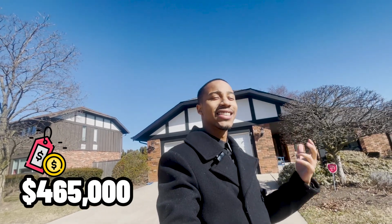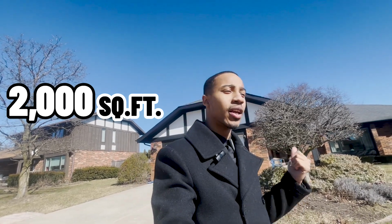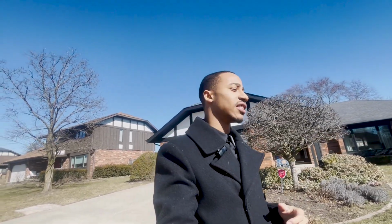It's listed on the market currently right now for $465,000. It's gonna have been price cut by about $14,000 as well. So that is really nice. So if you do like this home, make sure you let us know so we can secure it for you. But you're gonna get 4 bedrooms, 2 bathrooms, and 2,000 square feet of home here in Orland for $465,000.